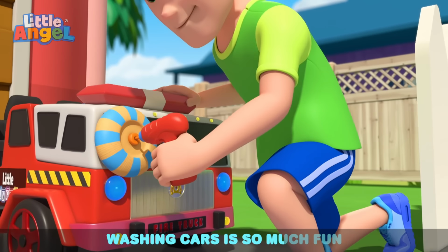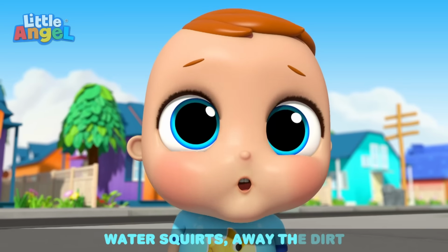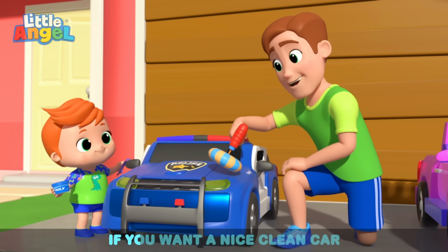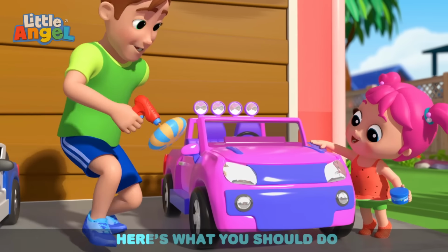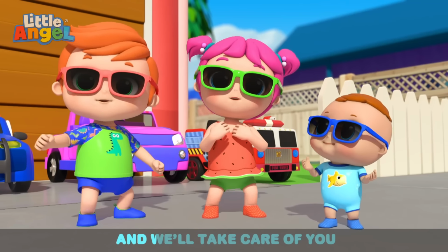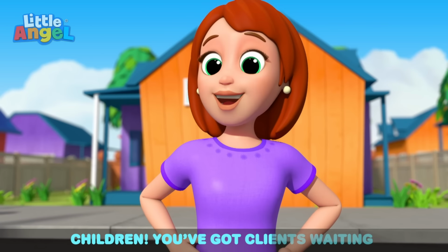Washing cars is so much fun. We all work together. Water squirts away the dirt and makes the cars look better. If you want a nice clean car, here's what you should do. Come to our car wash today and we'll take care of you. Children, you've got clients waiting.